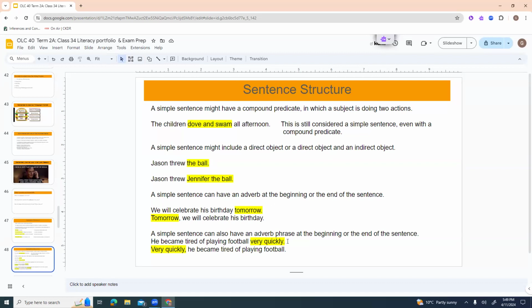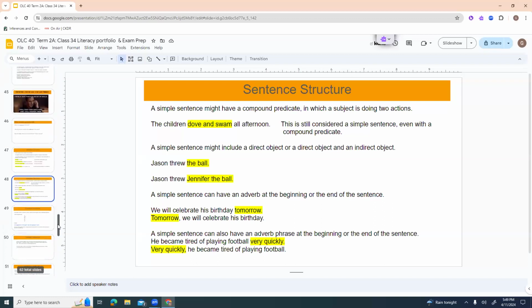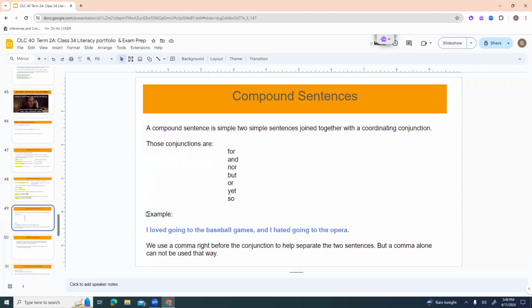Same thing happens with an adverb phrase. He became tired of playing football very quickly. I can move that to the front if I want. Very quickly, comma, he became tired of playing football. All of these still are a simple sentence structure. They're just a little more interesting.